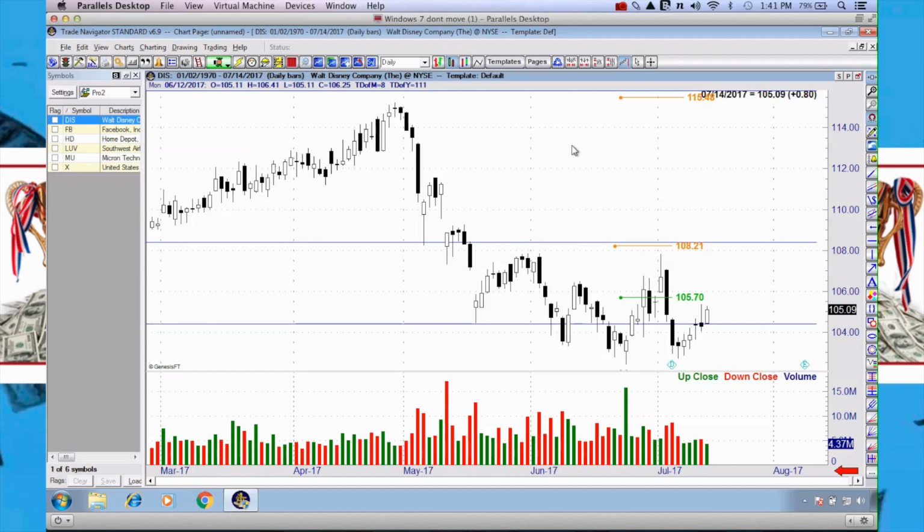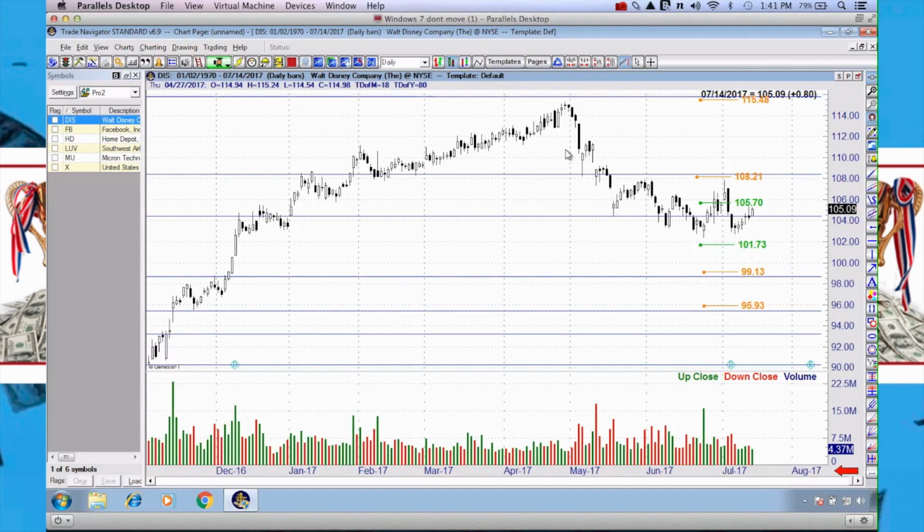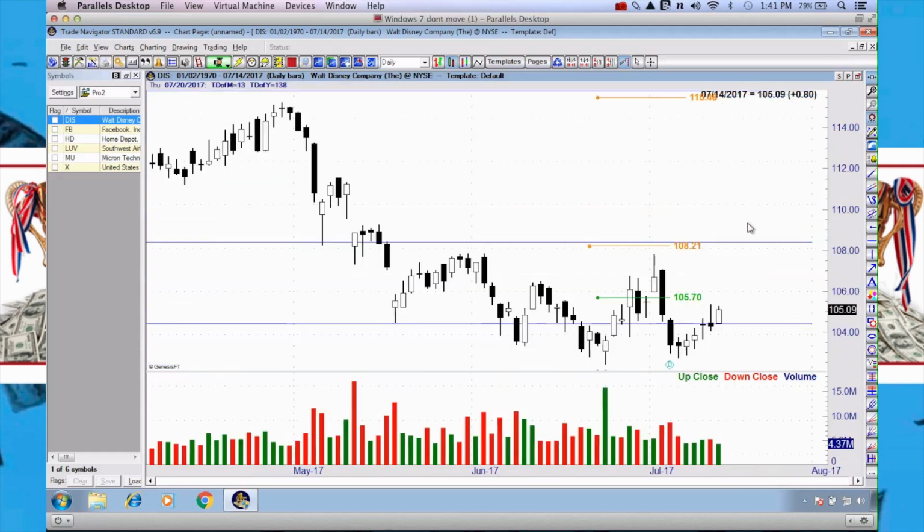So what I would like to do to begin with is talk about what is going on with Disney. Currently, what appears to be happening is that we are really just drilling out a support level here at around 104. We've had multiple touches, one going back to mid-May 2017, two in the month of June, and most recently we pulled back early in the month of July. We're getting a very strong reaction off from around this 103 pivot. In fact, we closed just above 105 as at Friday.